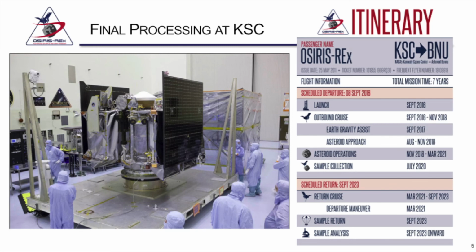This is the vehicle at Kennedy Space Center right before launch processing. I had the great experience of spending 3 months in a condo in Cocoa Beach as we were going through the final stages of launch processing for the spacecraft. I brought my whole family, my 2 kids, my wife, and I brought my mother-in-law to watch the kids, and my wife and I, who's also a planetary scientist and runs a small business here in Arizona, went to work at Kennedy Space Center every day. It was really a dream come true.